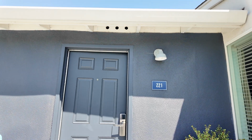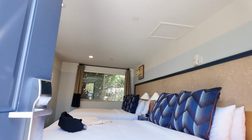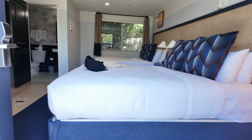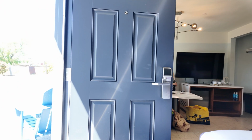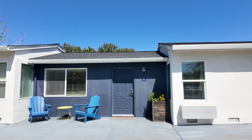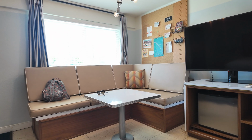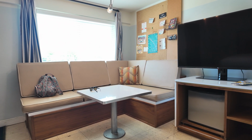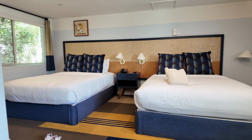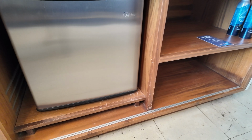It's extremely bad design, so when you try to get into the room, you see the bed right away. Even for the placement of the furniture, they put the bed there to block the entrance. These are the tiles that you would find in a kitchen back in the 70s. This is not designed to be retro, this is old. And there are scratches all over the cabinets.